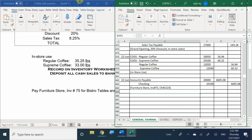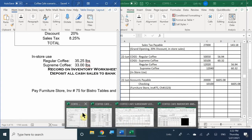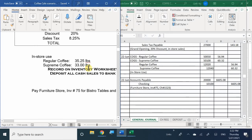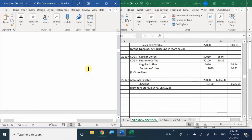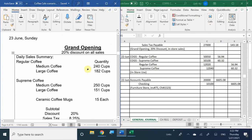Okay, so we just finished making a payment to the furniture store, right? We have a huge dent in our bank account. Let's go ahead and see what happened next. So it is finally Sunday, our very last day of our grand opening sales, because it should be 1 week long. All right.